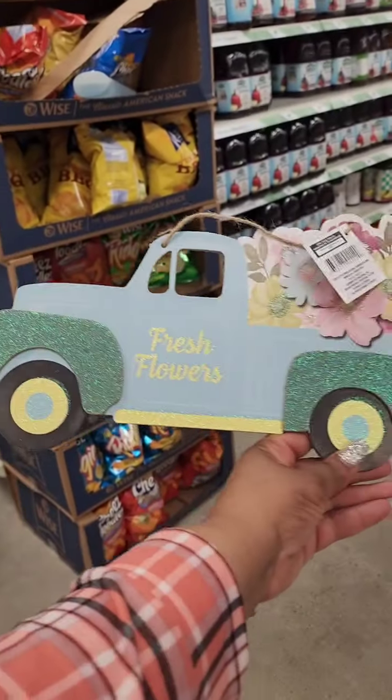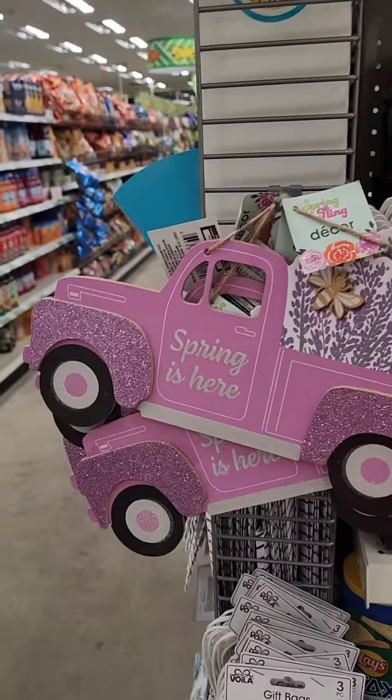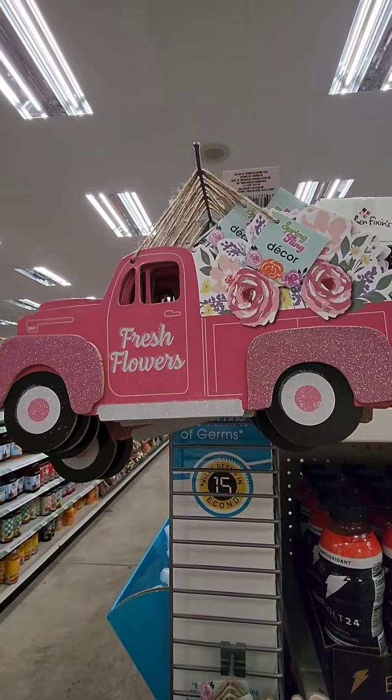Signs are new at Dollar Tree. They are for spring. This says fresh flowers. This one says spring is here. And this one also says fresh flowers. These are new.